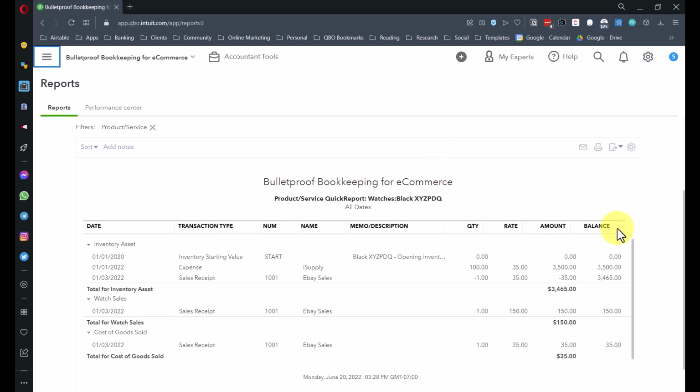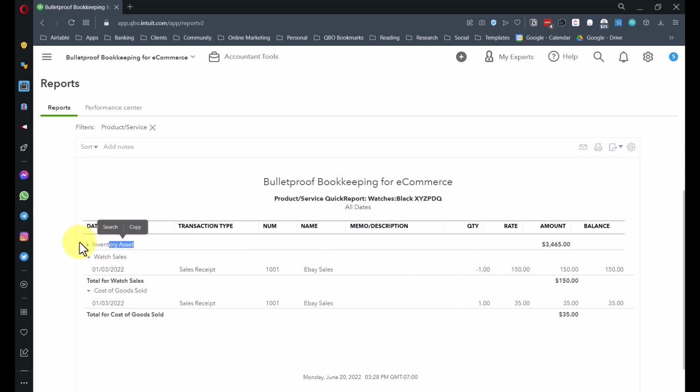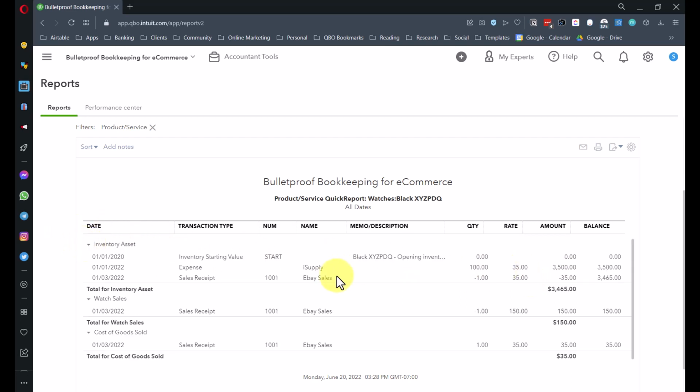So if you look at this, if you follow through what we're seeing on this report, it becomes really crystal clear. So we had starting inventory value of 0. Then we purchased 100 units at $35 a piece for a total of $3,500. Okay. And then we have a sale, right? So we sold one of them at a cost of $35. So this is in the inventory asset account. So what we're looking at here is at cost.